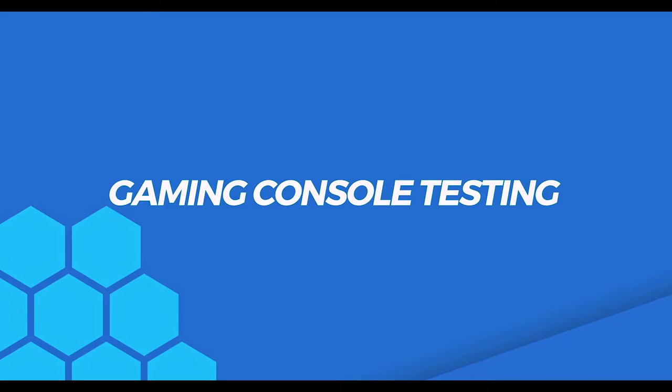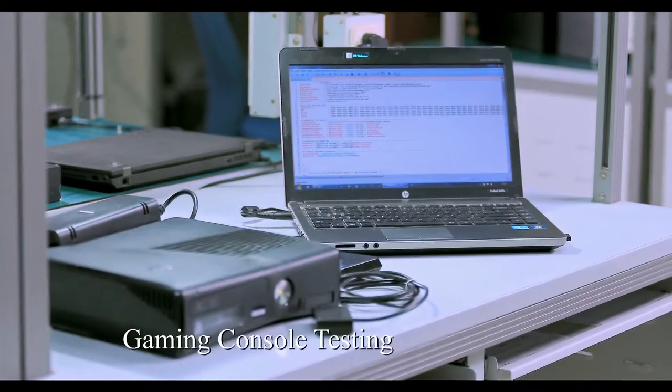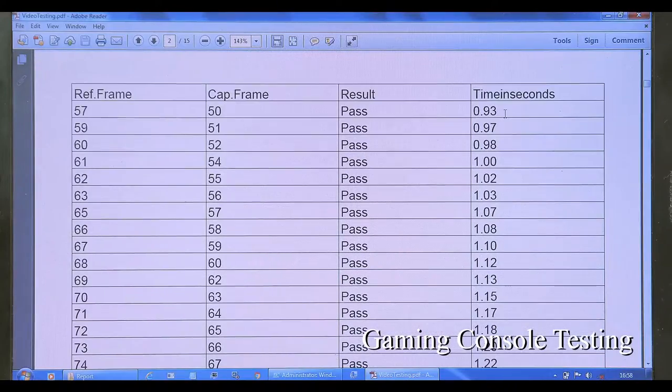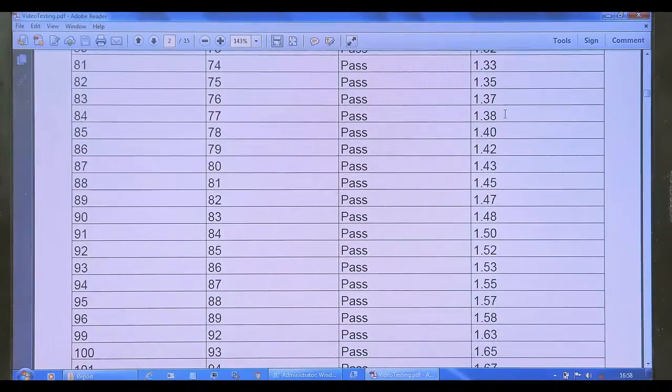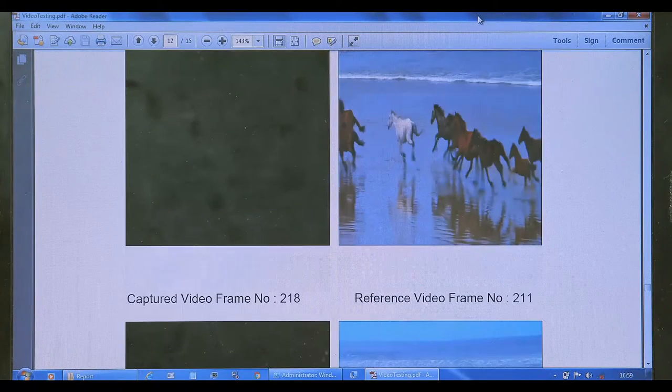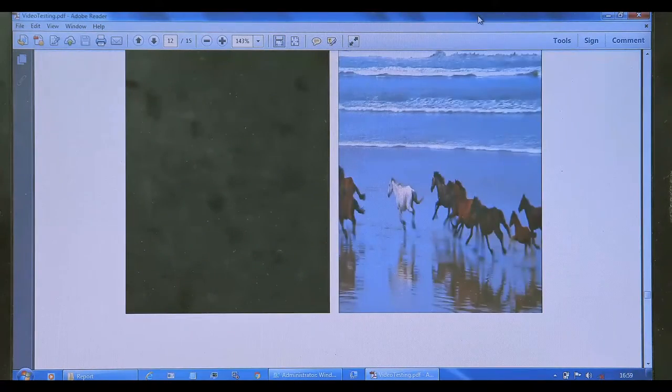Gaming console testing. With the help of EDAT, we can perform GUI testing, app testing, gaming console, and any sort of functionality testing. It uses pattern matching and OCR algorithms. It's also OS independent. Gesture simulation is also possible in this scenario.